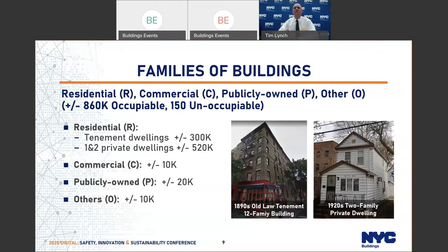And I want to get your head into thinking, well, having a building fall down or get messed up during construction is really bad for families. So when you think of populations of buildings, it's kind of good to keep that term, families of buildings, inside your head as well.